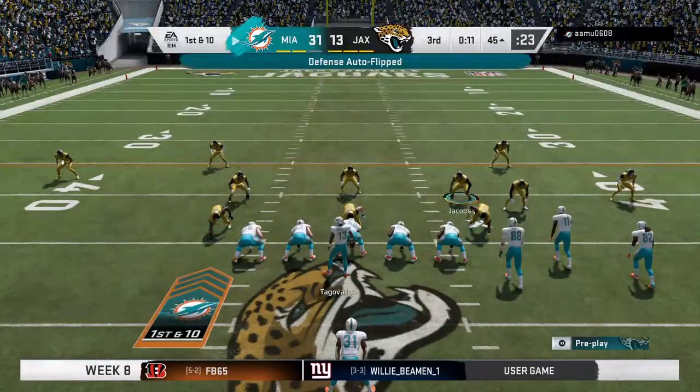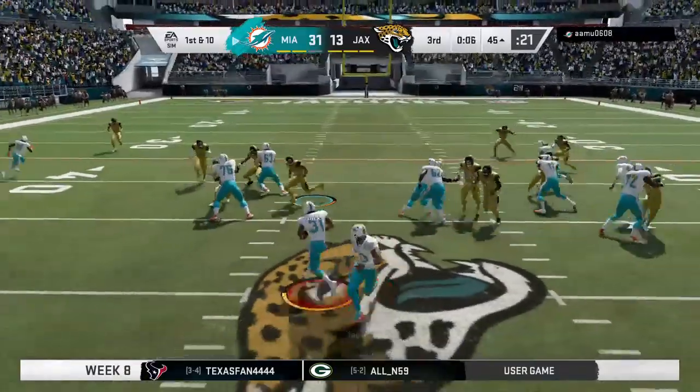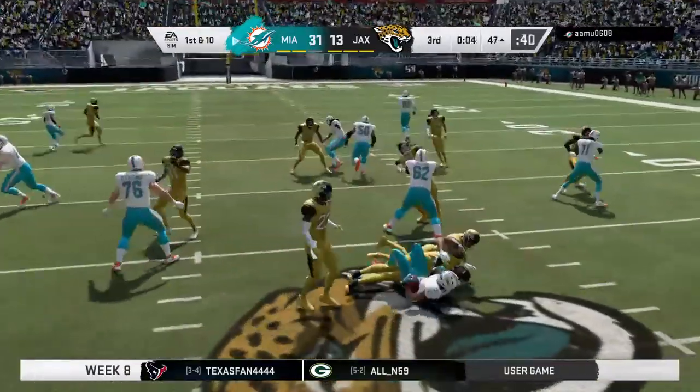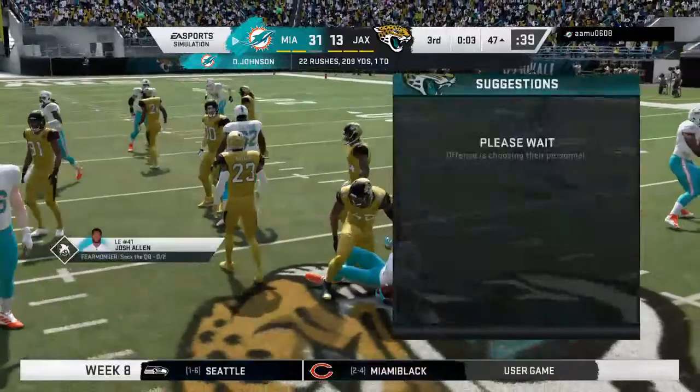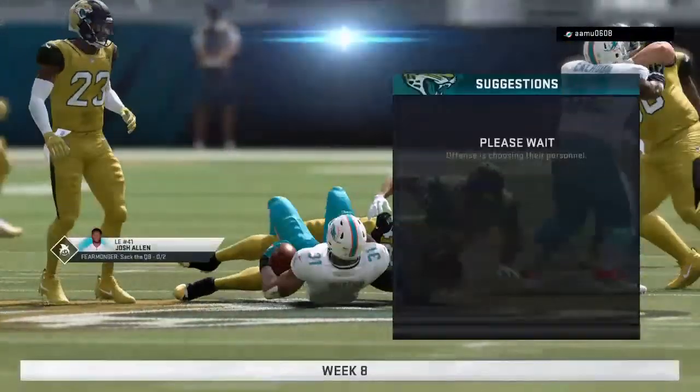So in Jacksonville territory now. Here's a 1st and 10 at the 45-yard line. Johnson. They're going to snuff this play out behind the line. We have not seen that much today. It's a loss of 2 there, bringing up 2nd down.